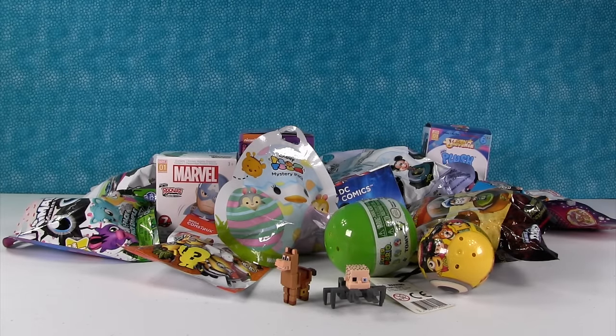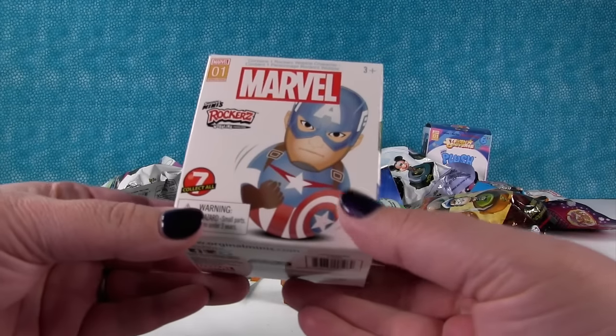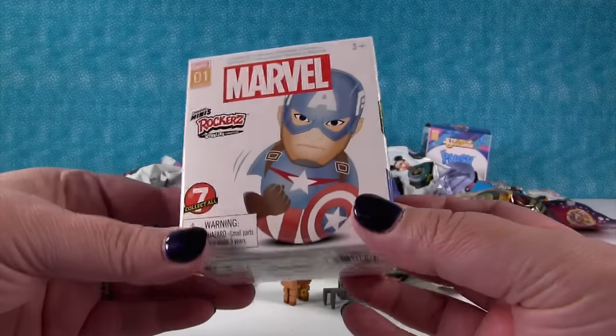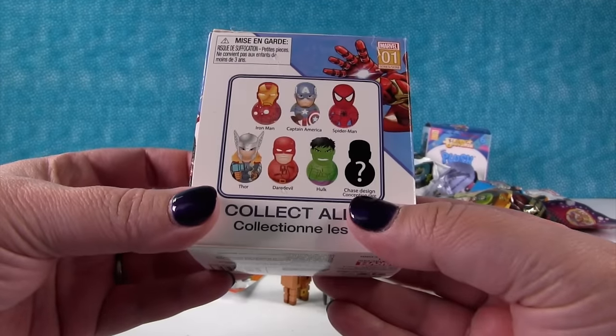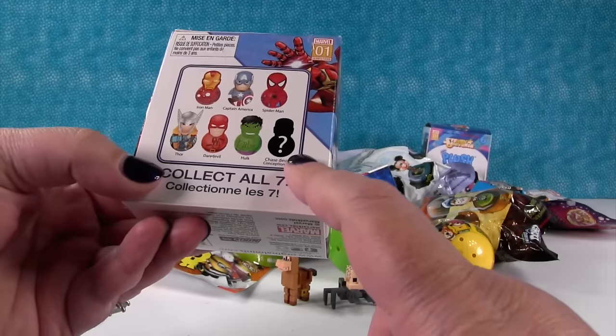Okay, right, so now I'm going to go ahead and open something. I want to open this. All right. Right here. So this is a Marvel Original Minis Rockers. We've opened Steven Universe Rockers, and now there are Marvel ones. The reason why I picked this one, of course, is because I want Thor. Okay, I hope we get Spider-Man or Daredevil.